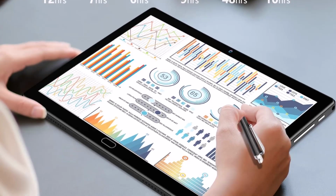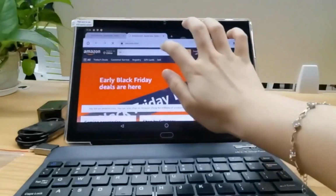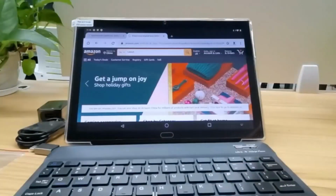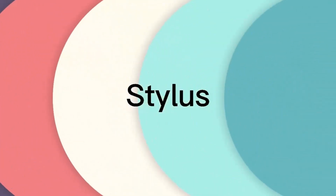One of the key features of the 2023 newest Android 11.0 tablet is its 2-in-1 design. It comes with a detachable keyboard and stylus, making it easy to use for both work and play.